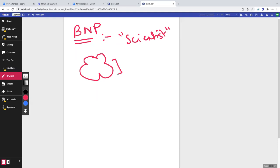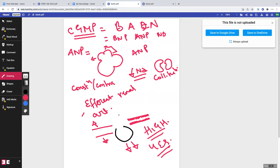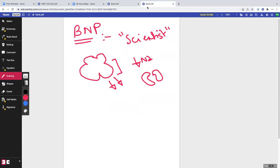It's released from over here. How and why? Once again, they release for the same reason. That is, when there's excessive stretching of the ventricle under the influence of high blood volume, they release a high amount of BNP. BNP also does the same thing. It prevents sodium reabsorption in the kidney. But BNP does not really affect the GFR as ANP does. You know, like how ANP will constrict the efferent and dilate the afferent? BNP will not really do that. It will just make sure that the sodium is not being absorbed. That's number one. But BNP has a more important function.